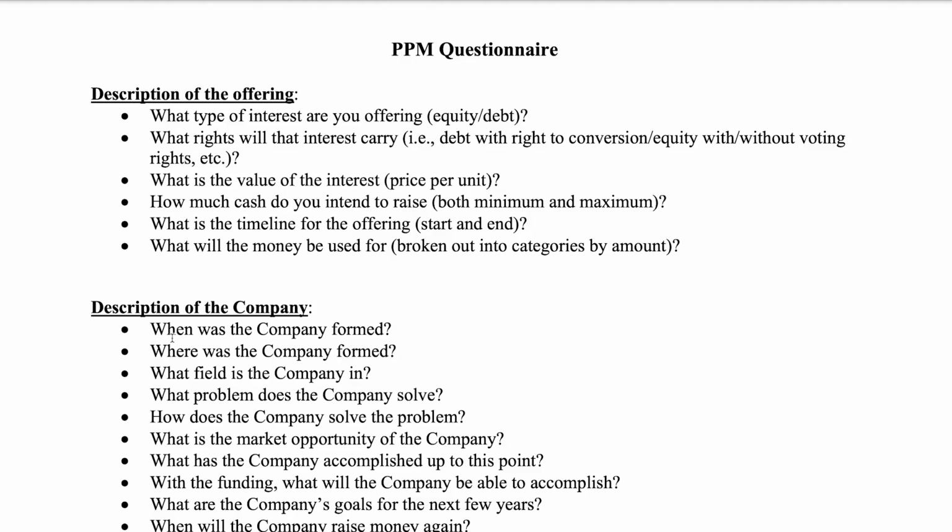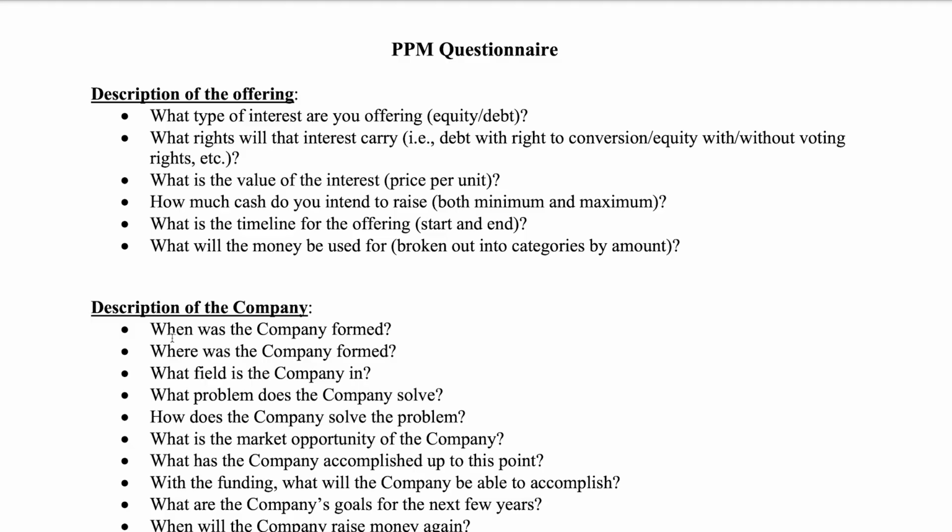How much cash do you intend to raise, both maximum and minimum? What is the timeline for your offering? How long do you want to be raising money? What will the money be used for, broken out into categories by amount? Are you going to be investing in one asset class or multiple things? Will the money be paying employees sometimes or paying for legal fees? In addition to this, what will your pref, your catch-up, your carried interest be? Are you going to charge a management fee?